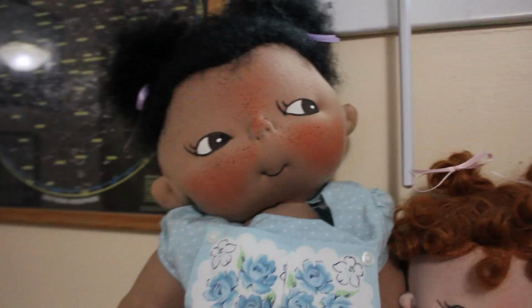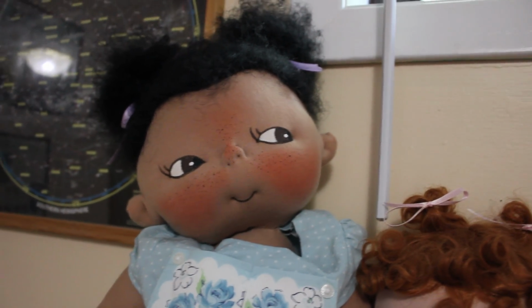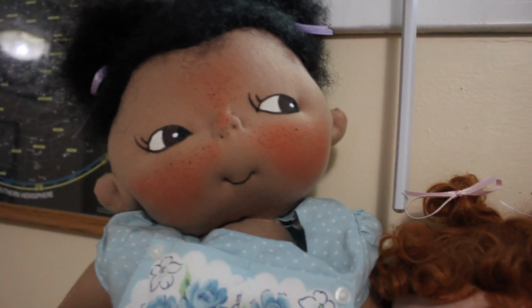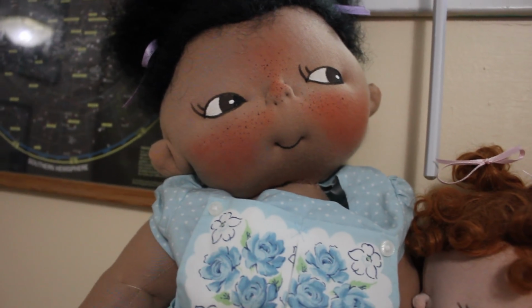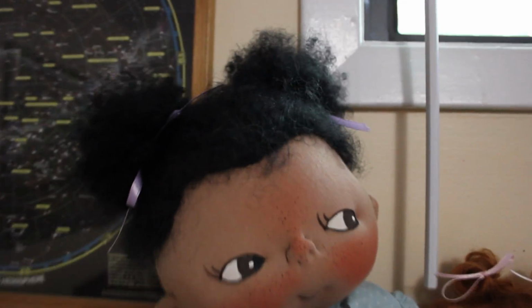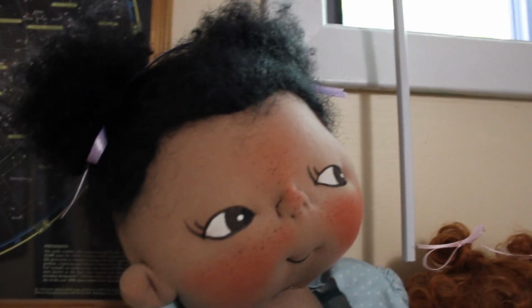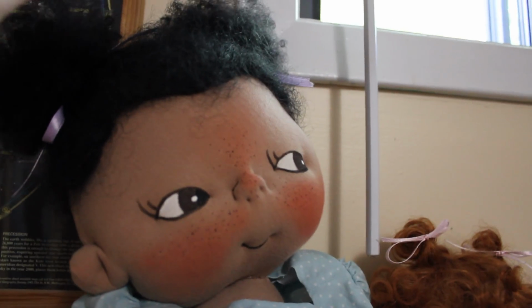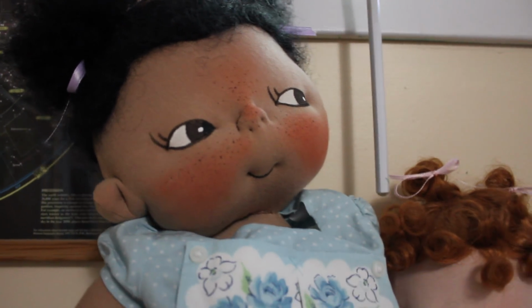And she has these side glancing eyes that I love. It gives her so much character. They're dark brown eyes, side glancing. She has some freckles on her forehead, nose, and cheeks. Blushing on her forehead, nose, and cheeks. And she's got, I don't know if this is mohair or synthetic, but it is the exact texture of African American hair. And it's done up in these little poof ball pigtails with some ribbon.